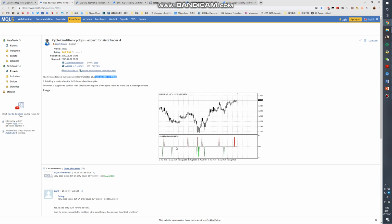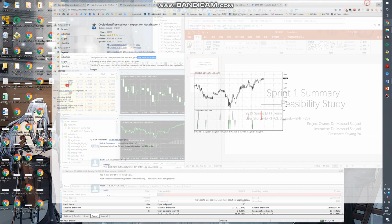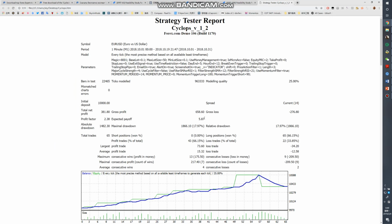This algorithm seems to apply a sort of martingale strategy, which means that it will double the amount of buying when encountering a loss. The problem of this EA is that, in the whole testing process, no sell operation is made. The algorithm only buys in and makes a significant profit, 381.80. I also ran this algorithm on another date.